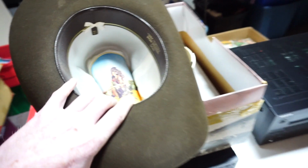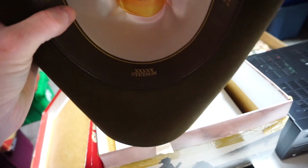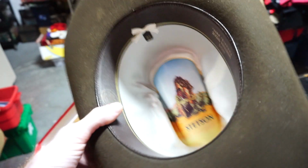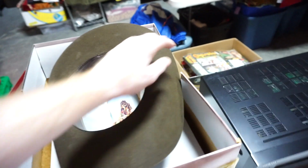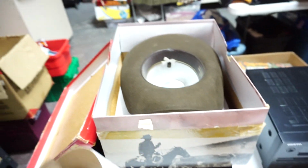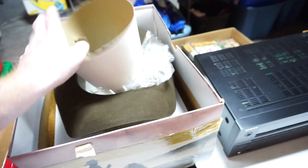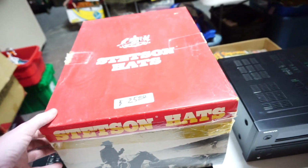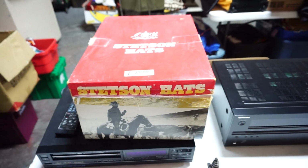It is a Stetson. It's a 5X. And it's a size 7 1/4. And it's just in fantastic condition. So that was a good score. These hats, I've sold them in the past. I should be able to get an easy $75 to $100 for that hat, no problem. I have the original box, and I have the original paperwork to go with it.